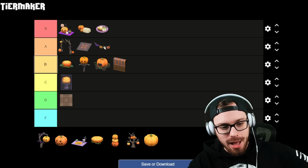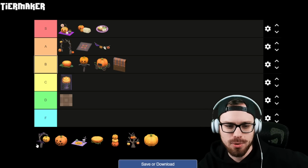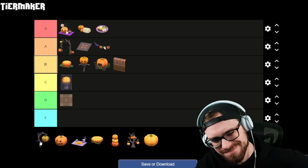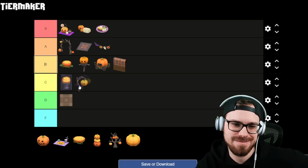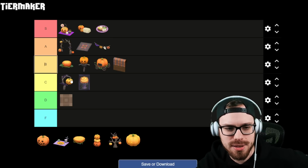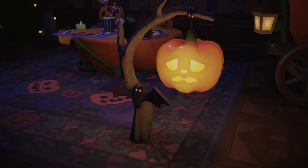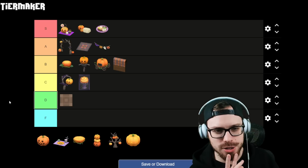The next one is the spooky... I don't even know what this is called. Spooky standing lamp or standing lantern. I don't know what it's called. I feel like for me, this goes probably in... I don't know, actually. I want to say C. I want to say the highest of the C. I just don't use this item a lot. Basically, it's a little tree with a pumpkin hanging off of it. I do really like the bat decorations, which is why I'm having my reservations about where it's ranked.